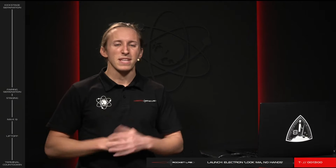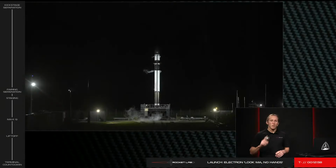So now it's time for a few updates on the Electron program. From day one, the Electron program has been all about using innovation and creativity to provide frequent and reliable access to space. Developing a 3D printed engine that could be printed in just 24 hours was one step, as was developing the world's only private orbital launch site. But we're taking our plans to a whole new level to make our launches even more frequent for small satellites.